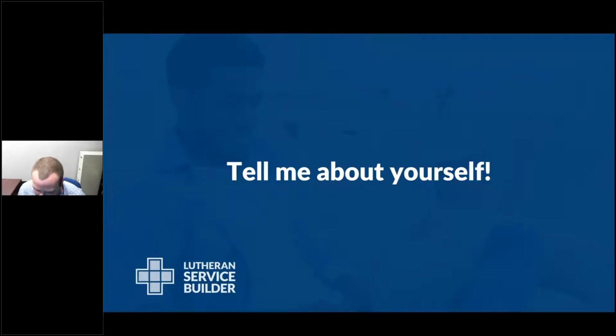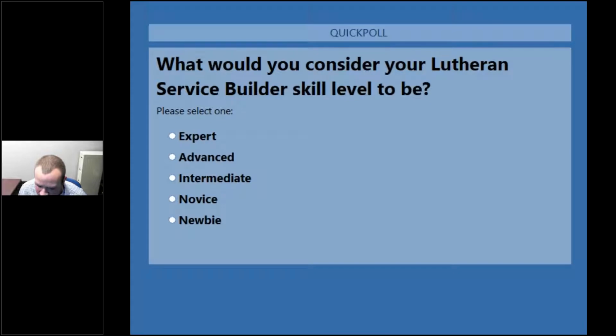All right, and the last one. This one I'm curious about, and I'll share this one. What would you consider your Lutheran Service Builder skill level to be? Now, this helps me to know what level of detail I'm going to get into. There are some things that I can go over at a really high level or really dig into the details. But it looks like the majority of the people, I'll give it another few seconds for voting here. The majority are intermediate or below.